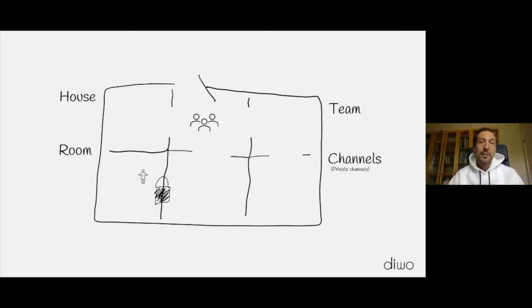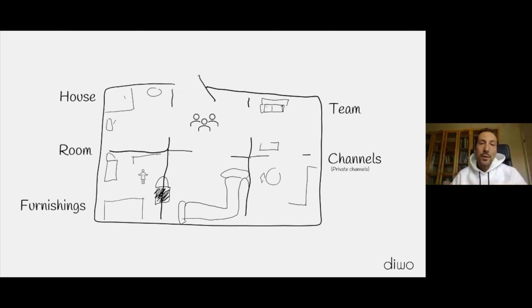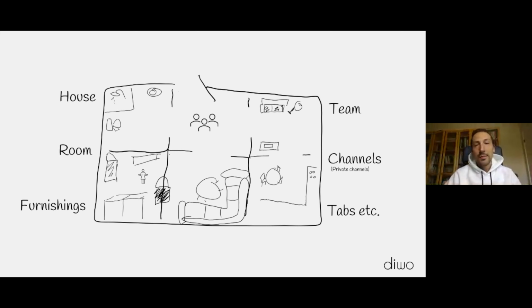But okay, this is the basics. But then you have inside your room different kinds of furnishings, and this is what we talk about when we start connecting things like tabs or other systems, or when you start to modify the file structures to make it easy to search and find. So this is just a funny overview to look at what Microsoft Teams is.